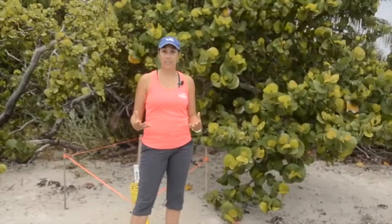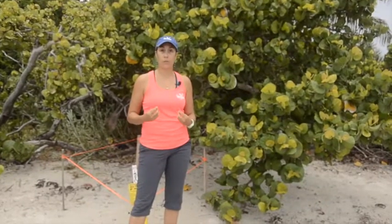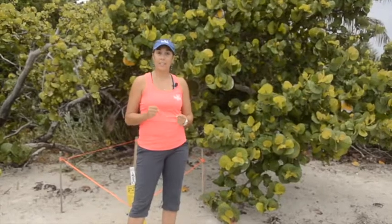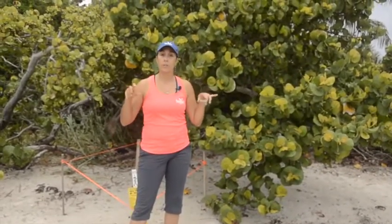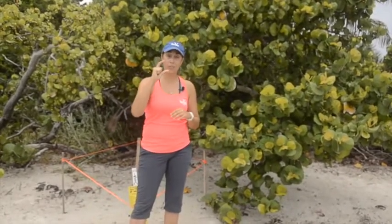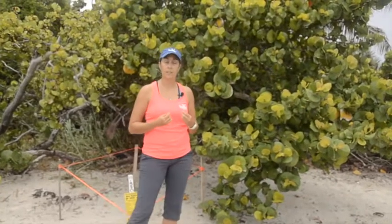As the season continues, we begin to monitor for hatchouts, or when the hatchlings emerge from the nest. And the way we tell this is we look for footprints. And it looks like a pot of water boiled and bubbled over. And we'll see dozens of tiny little tracks. They're so cute, remembering that these hatchlings are sometimes only 2 or 3 inches long. And we'll look for those tracks.